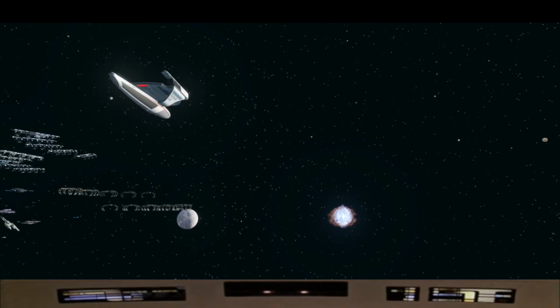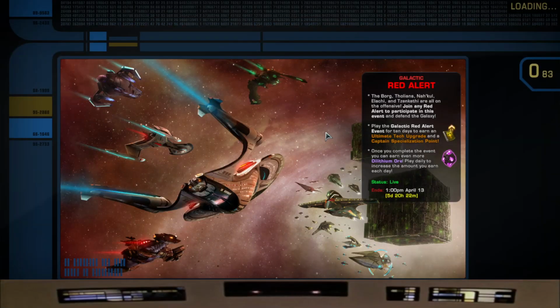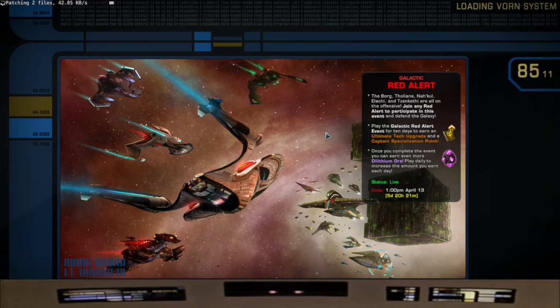And here we go. There goes one of the USS Unidentified. That's hilarious how they just kind of say USS Unidentified. Quite hilarious. But here we go.